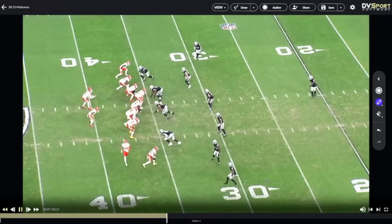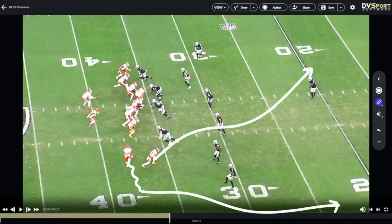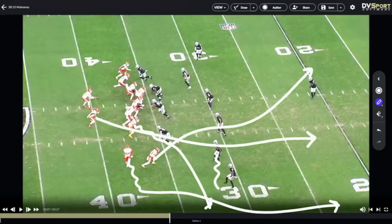Okay, so here's a play that the Chiefs like to run. We call this T-seam. He's motioning out here, and these guys are running a go route. We're going to run Travis Kelce to the flat, and we're going to try to pull the flat defender out, and then we're going to run our tailback on the seam right here.